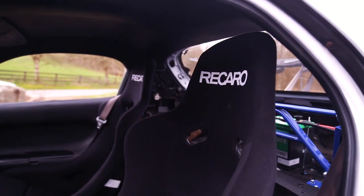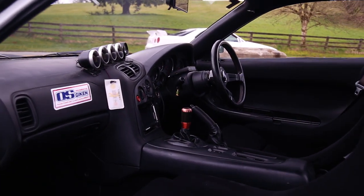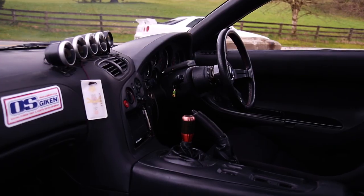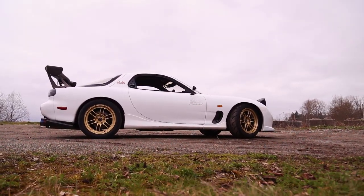Spirit R's especially, and there's a couple others, you know, Mazda Speed. I know this one has the Mazda Speed badge on the back. It is not an authentic Mazda Speed.